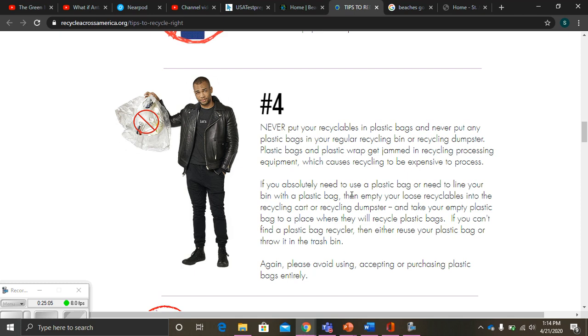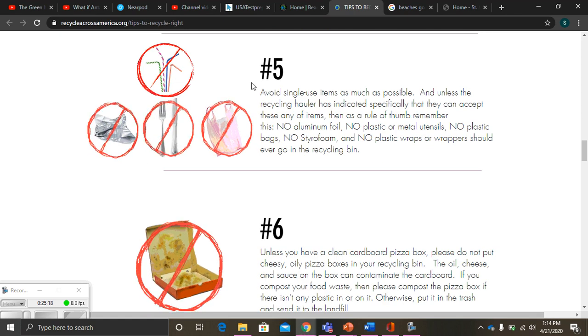I know you want to recycle, but remember, somebody has to hand sort these things. So the less things they have to sort through, the more things get recycled. Does that make sense? Number 5, avoid single use as much as possible. These things can't be recycled. Straws, bags, packaging, stuff like that.